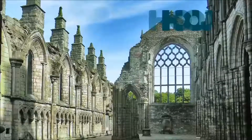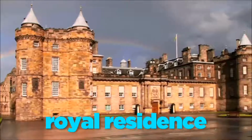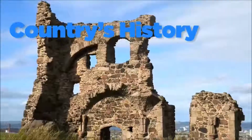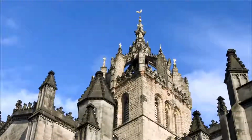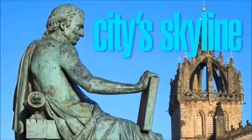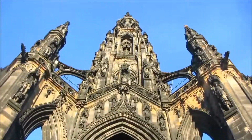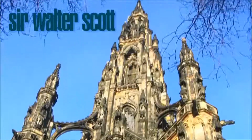The top 5 attractions of Edinburgh. Number 5. Holyrood. A charming area where you'll find a royal residence as well as several ruins that offer a chance to learn about the country's history. Number 4. St. Giles Cathedral. Located on the famous Royal Mile, this is the historic Edinburgh Church, a highlight of the city's skyline.